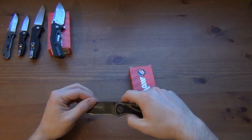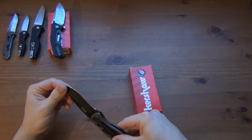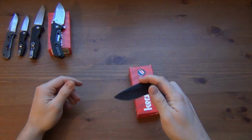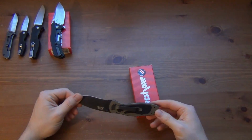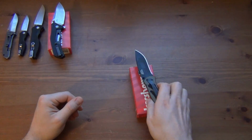Now I've got the Kershaw Blur as well. This is the black coating, of course. Blade steel is probably that Sandvik blade steel, if I'm guessing. Yeah, I got the green handle because my favorite color is green. Never carry this knife either.